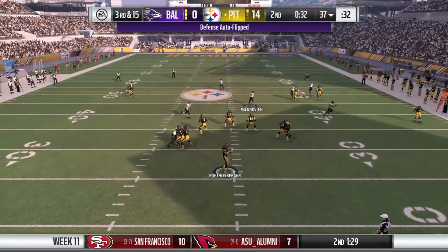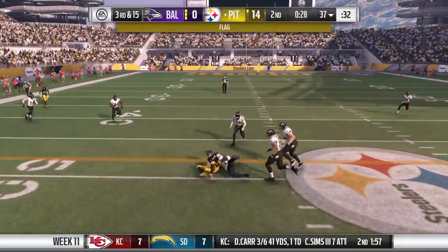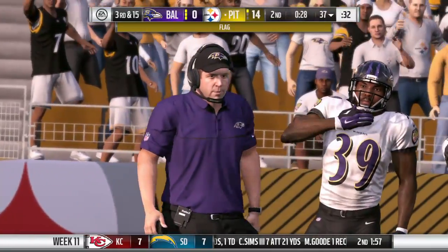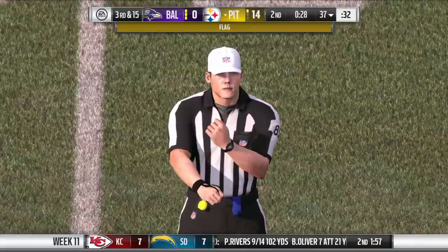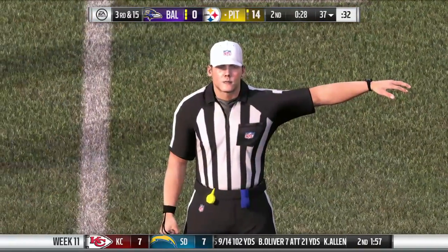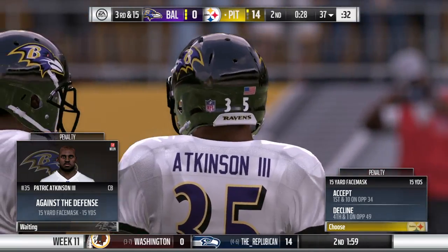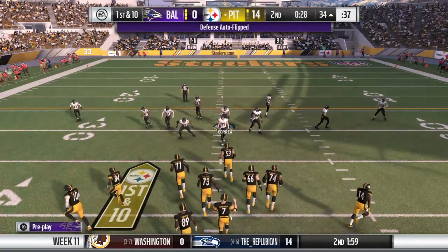Now Ben on 3rd and long. And the catch made by Dontrell Inman. And he'll get it into enemy territory just across midfield at the 49. Personal foul. Face mask. Defense. Got the hand caught up in the grill of the face mask. 15-yard penalty.